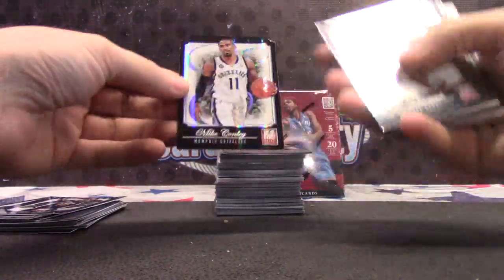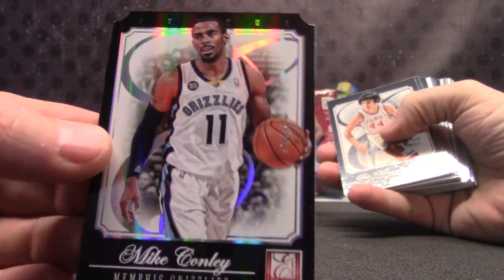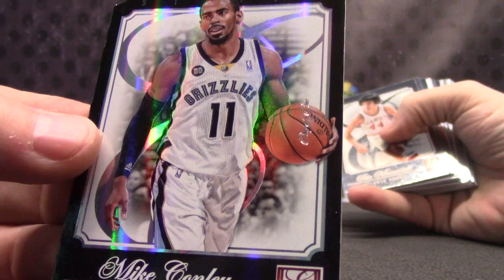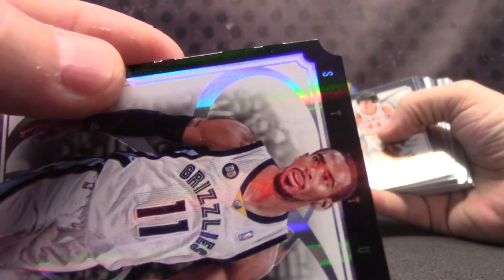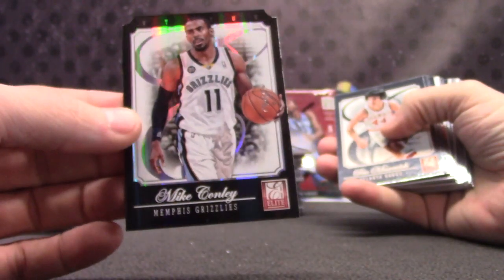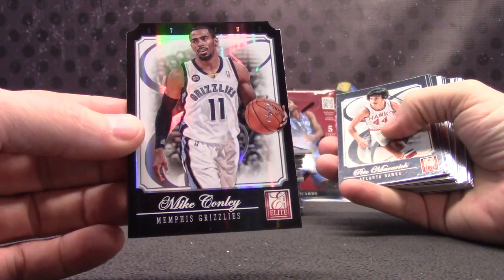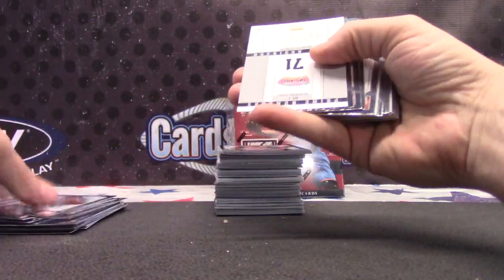Mike Conley. Ha! 1 of 1 black. Got a 1 of 1 black, and his jersey number is 11, 1 and 1. He just signed a decent contract the other day. Other day being a few weeks ago. Mike Conley black, 1 of 1. That gets you 3 spots on the list.